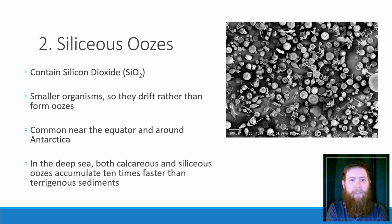The next type here is siliceous oozes, and they contain silicon dioxide, SiO2. Here's a picture of one blown way up on a microscope. They're formed from smaller organisms. So these tend to typically drift, these sediments, instead of forming oozes. They're common near the equator and around Antarctica. And in the deep sea area, both calcareous and siliceous oozes accumulate really fast, up to 10 times faster than your terrigenous sediments down there. So you're getting a lot more of these life-formed sediments than you are from continental erosion.